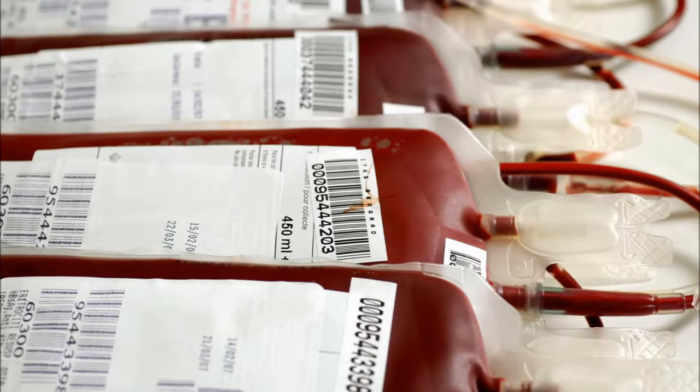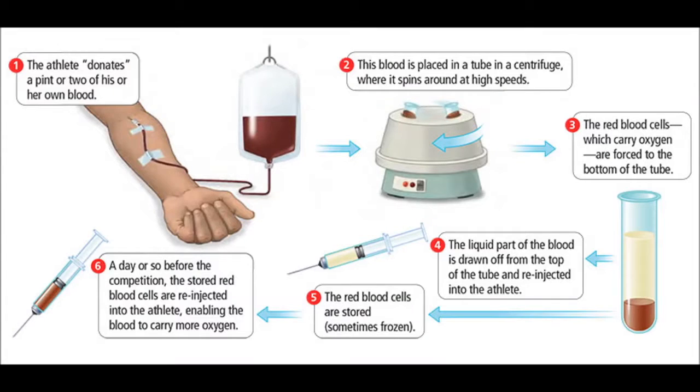A third way is the old blood transfusion, where you take out your own blood and then re-inject it into yourself later, right before the race. Maybe you've just done an altitude training camp and you've got lots of red blood cells in your blood. It's very thick, high hematocrit, which is just the amount of red blood cells in your blood, and then you put it in before a race.